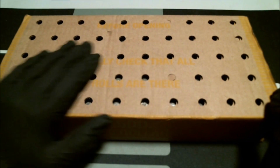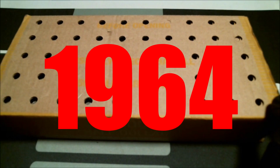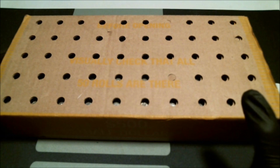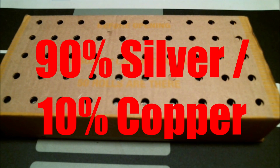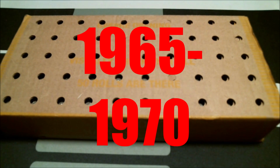So what are we looking for with Kennedy half dollars? Essentially they were introduced in 1964, and those are the ones that are the most sought after, both in a collectible manner as well as a sellable manner. So 1964s were half dollars that were made of 90% silver and 10% copper. Other ones to look for would be basically 65 through 70.